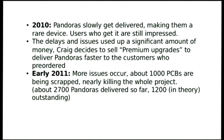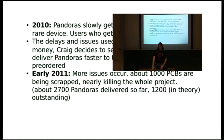Well, but it wasn't over. We had a lot more delays and issues, which also used up a significant amount of money. And Craig, one of the other guys from the first team, decided to sell premium upgrades to deliver Pandoras faster to the customers who already pre-ordered. I wasn't too fond of that, but he was the guy doing basically the organization back then, and it seemed the only way to rescue the Pandora.